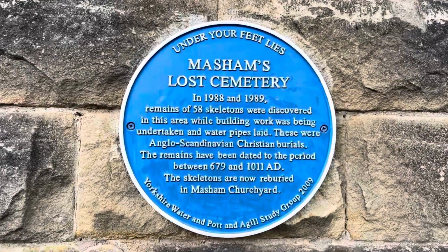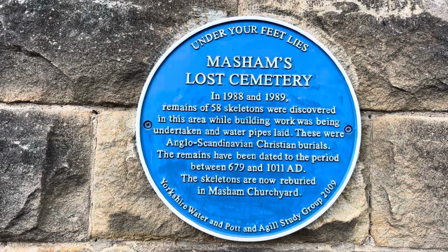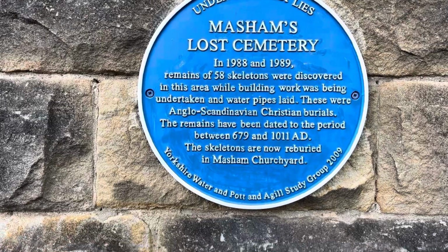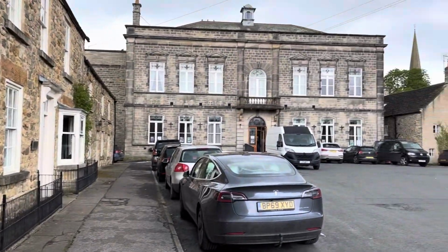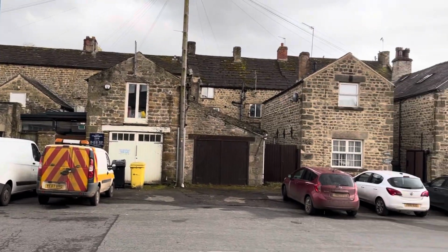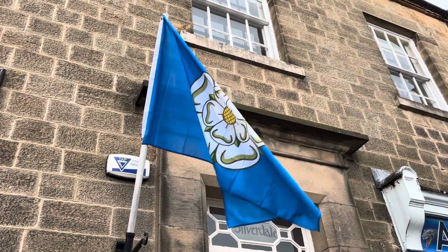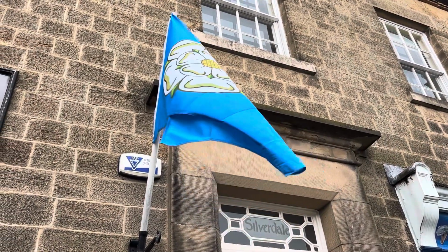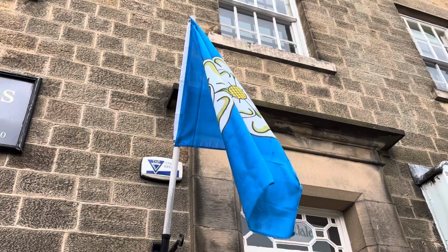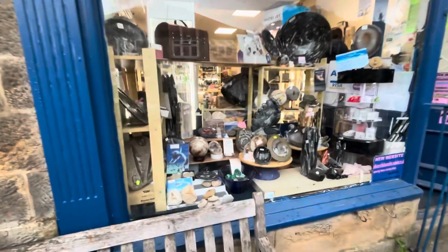Under your feet lies Masham's lost cemetery. Wow. It's starting to rain now. Rose of England. Oh, looky here.